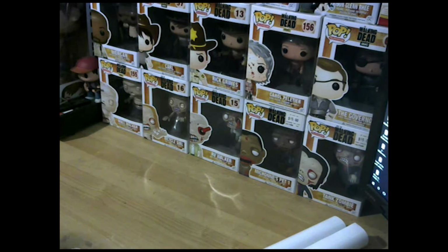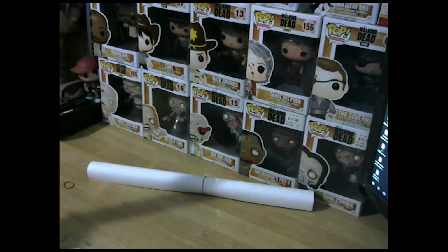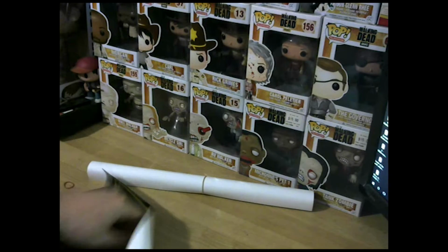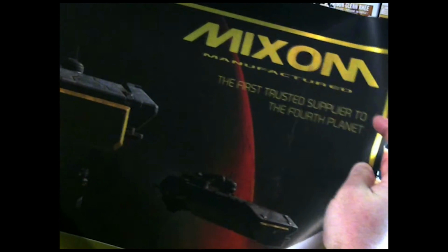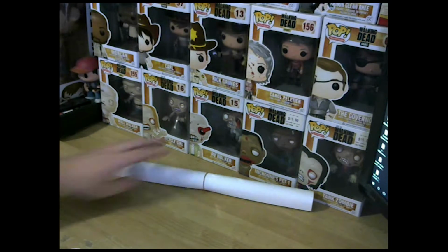Yeah, old collector's edition. Let's see what we got here. They're pretty big. Oh, these are cool. A bit hard to show you, but that's it there. Nothing too special. Smells weird though, and it's shiny. So that's one of them.